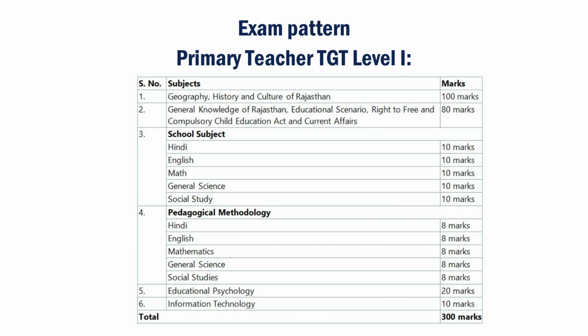For this exam, geography, history and culture of Rajasthan are allotted 100 marks. General knowledge of Rajasthan, education scenario, Right to Free and Compulsory Child Education Act, and cultural current affairs are allotted 80 marks.